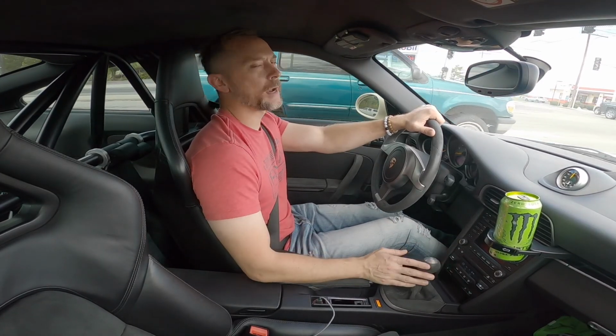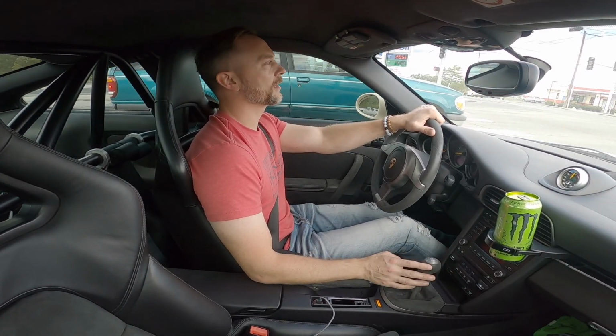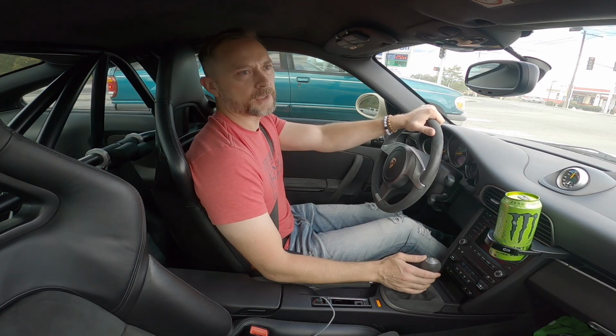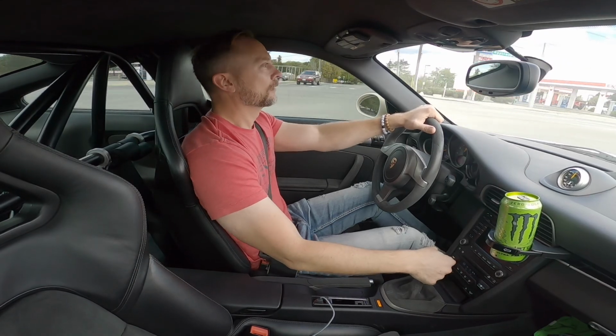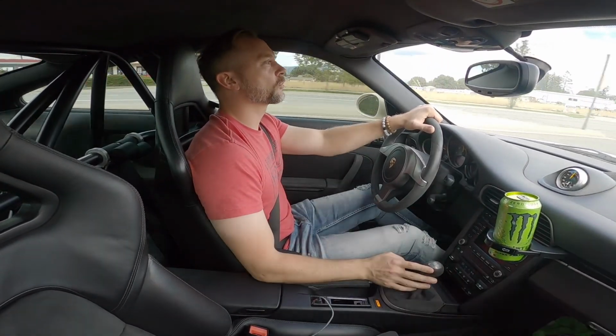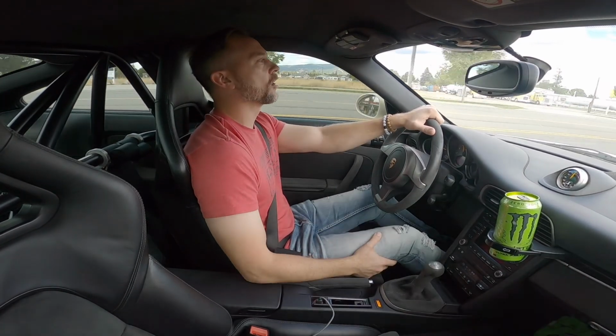Or never mind those brakes. We got new pads on the way. By the way, we're on sport mode in the 2010 GT3. Pretty much race only pads on this car.